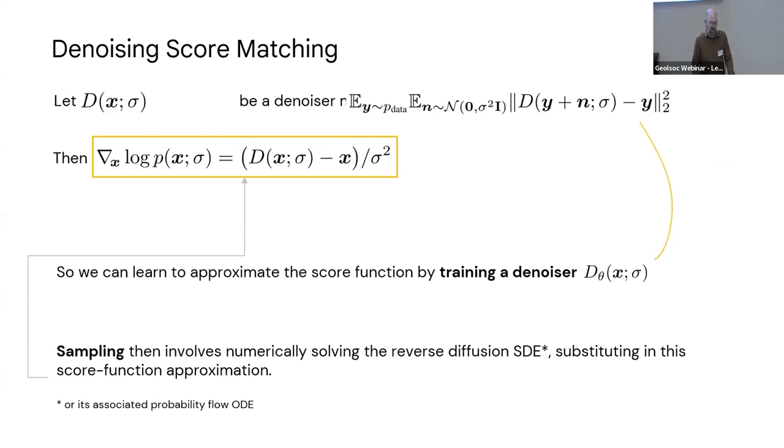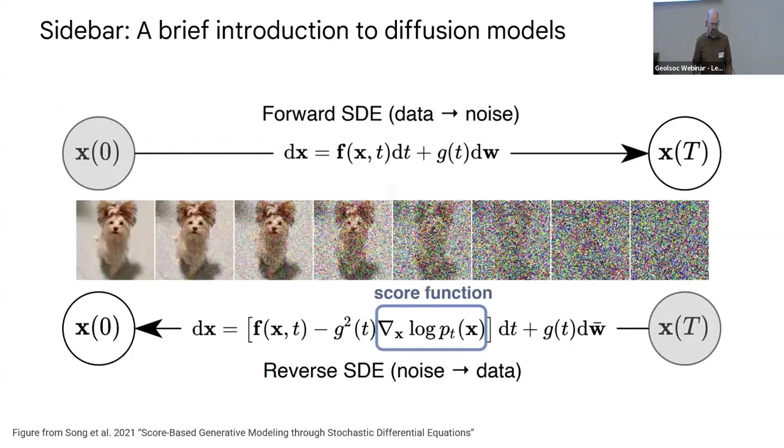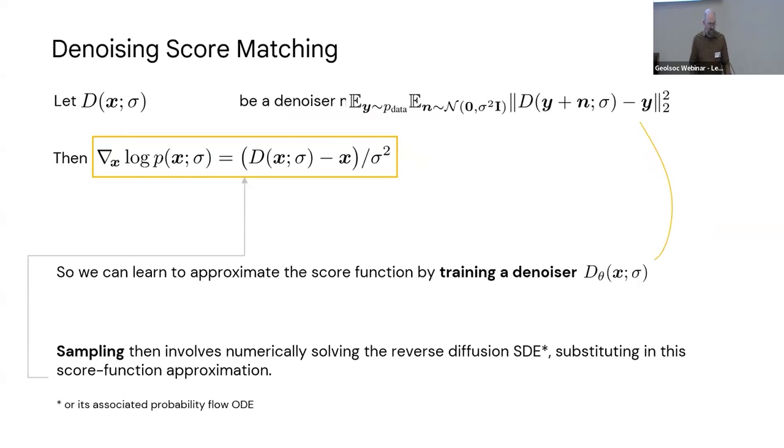But then what do you actually do with this network once you've trained it? Because you can't just directly generate predictions from it. What you do is plug it into an SDE solver that solves this reverse equation. In fact, you tend to solve something called the probability flow ODE, which is a little more straightforward. Running the solver requires multiple steps, so this is an aspect in which these models are more expensive than a deterministic model. We used 40 function evaluations of the trained denoiser, which makes it maybe 40 times more expensive than a comparable deterministic model.